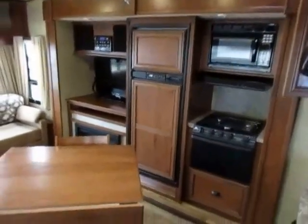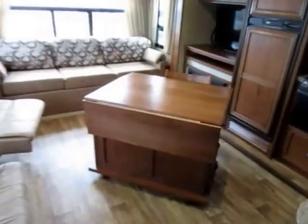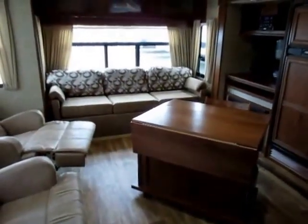So know that we're shooting you straight. This one is as clean as they come, and you're going to get a monster deal on it because you're getting basically a new RV at a very used price tag.